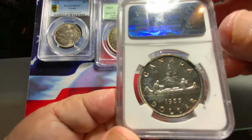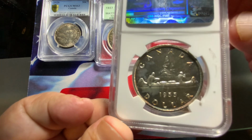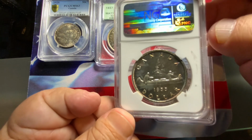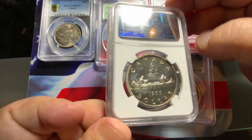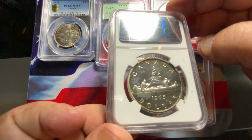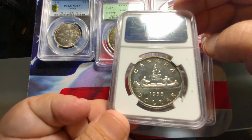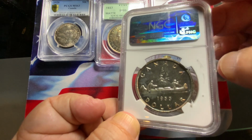it's the Voyager canoe, and it says 1955. And the varieties are basically an indication of the number of water lines in front of the canoe. Normally there's like 1.5 water lines in front of the canoe. That determines that it is a variety. Of this particular variety, only 2,000 of these coins were created in either proof or business strike. A very nice coin, something that you can easily liquidate down the future. A very nice variety. A lot of people collect this particular variety.